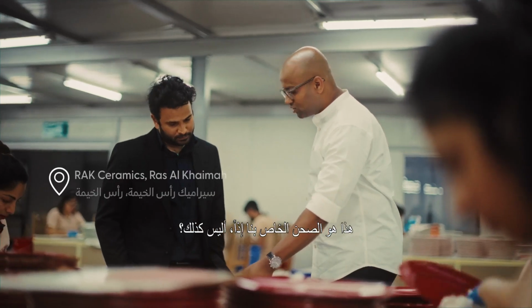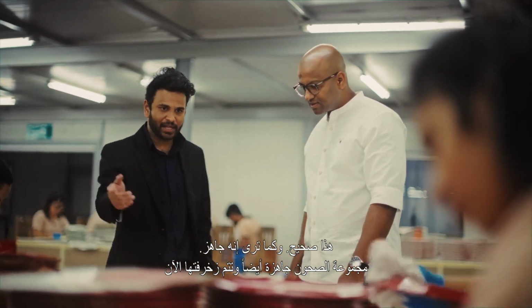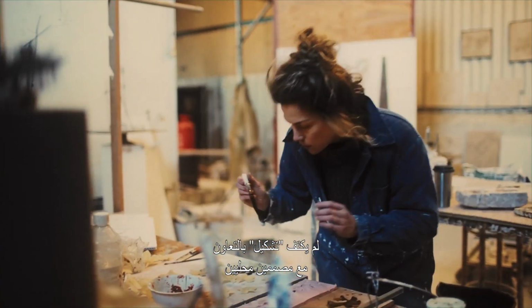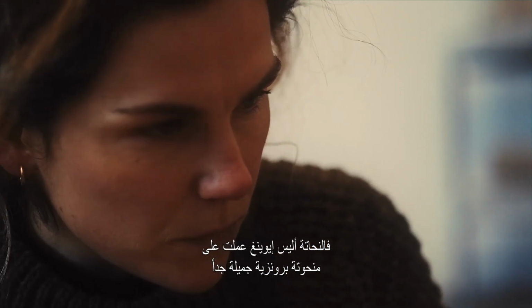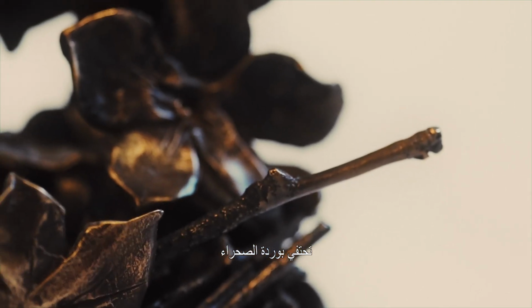So this is our NOP plate, right? Right, as you can see, it's ready. The plain wares are ready, and they're decorating this. Yeah. Tashkeel has not just collaborated with local designers and celebrated local design and manufacturing, but we've also collaborated with international designers as well. The sculptor Alice Ewing has worked on a very beautiful bronze sculpture that celebrates the desert rose.